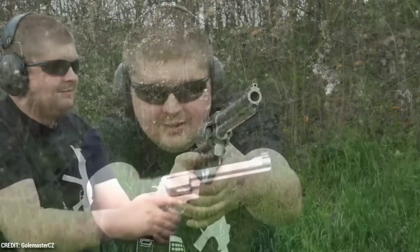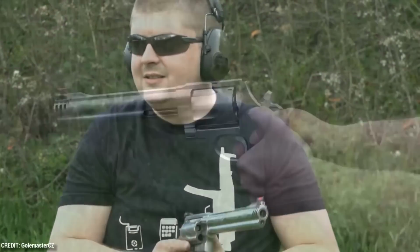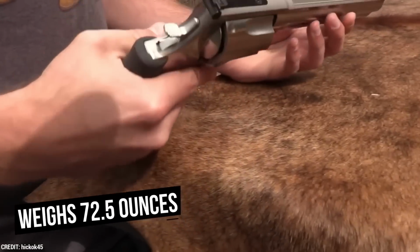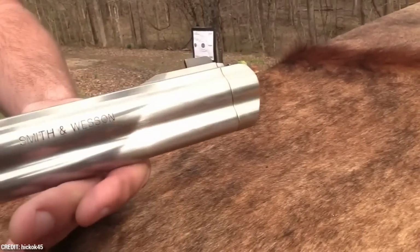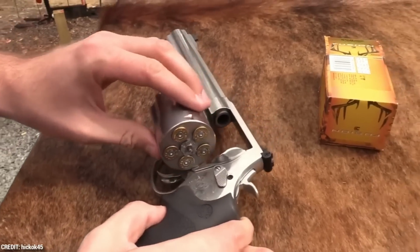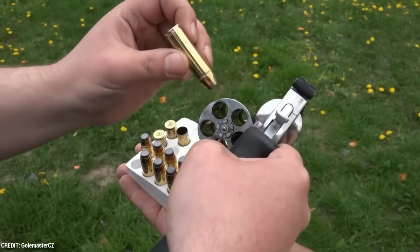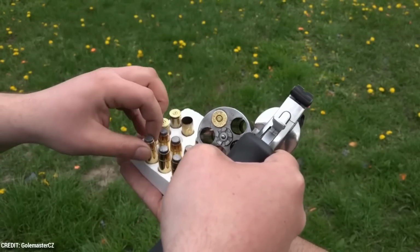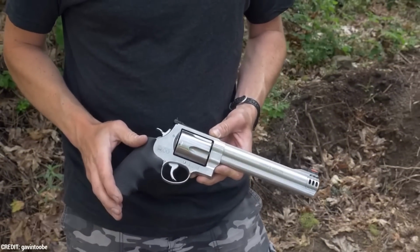The factory grips are from Hogue, which is about as good as grips you can get and are all about delivering maximum comfort. The gun weighs 72.5 ounces, so if you have any physical limitations, you might find it difficult to handle this. But remember that it is this weight that tames the recoil. Note that this weight is when the revolver is empty, so add the weight of the scope and ammo on your gun, and you have a nearly 6-pound chunk of metal in your hands with this revolver.